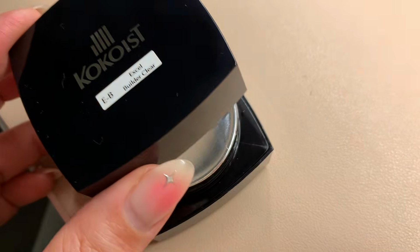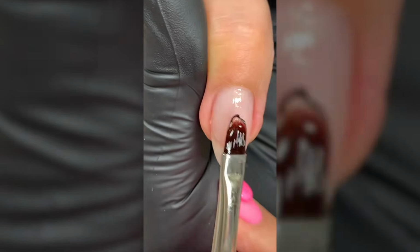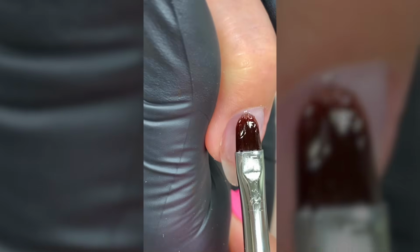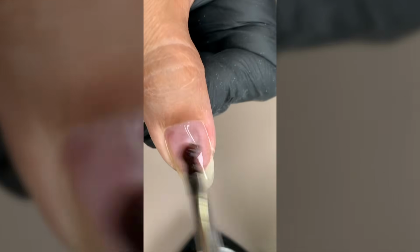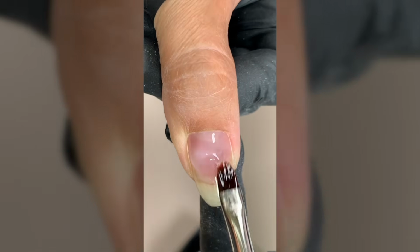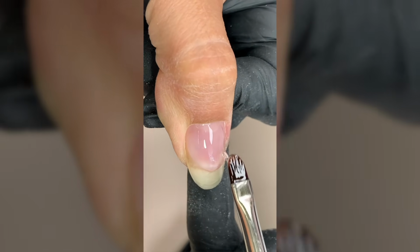Builder gel type number 3, potted soft gel builder. Potted soft gel builder is not too flexible or too hard. It is semi-hard and it has the perfect rigidity for up to long nail lengths. It wears more on the side of hard gel, but with a little more flexibility to improve longevity, because if you don't know, if you want gel nails to last, it doesn't rely all on adhesion. It also relies on gel flexibility.